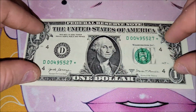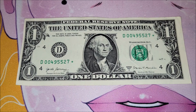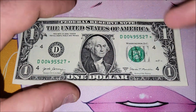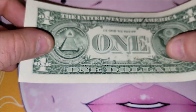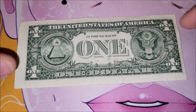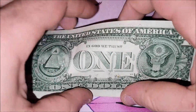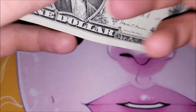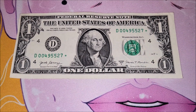Super awesome find. I love me some star notes, and this one's off center. Really nice, pretty clean note. Overall, at least, not too bad of condition. No major folds. A little discoloration, a little stippling here. But I really, really like it. The back of it's also off center, which is nice. Look at that. Really awesome star note.